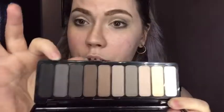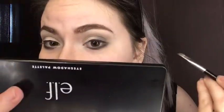Then I'm going into this shade, which is a nice shimmery kind of silver color. I'm taking that slanted side and just putting that right on the inner corner, right in the inner tear duct. Honestly, you don't see much of a difference, but okay, yeah, you do. Actually, I'm just going to swoop that underneath as well to see if I can get it pretty shimmery looking. Not really. But I'm just going to go ahead and do that to the other side.